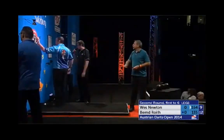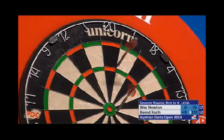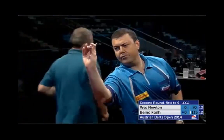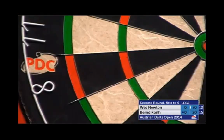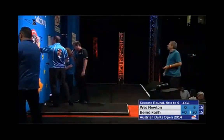Bernd Roith, 135. Well, he's gone with that 25-60 bullseye. He's missed the 25, but he's going to sort it out. 115. Bernd Roith requires 70. Well, he went for a 20 there and just over pitched, but 70 here now. Now double 8 to wrap this first leg up, I should say. Now right across to the fours.